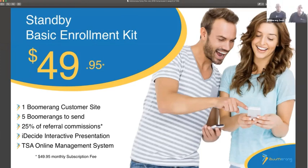What do you get? First of all, you get an iGo travel booking site that behaves just like the Boomerang customers'. What does that mean? It means that you get half of the available discount, just like a customer would. It's also very much like the Coach Class site in the sense that you have access to hotels, flights, and rental cars, but you get half of the available discounts.